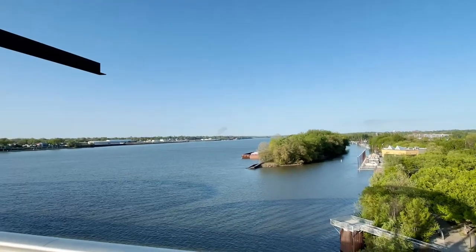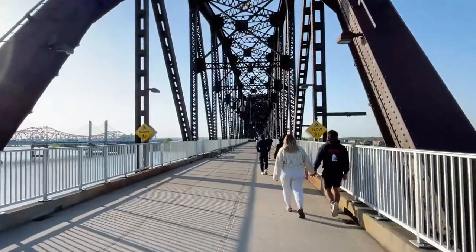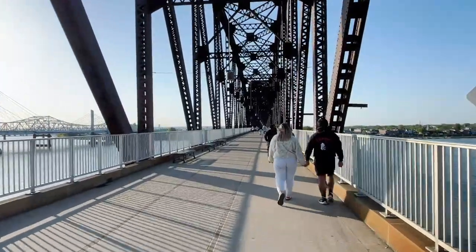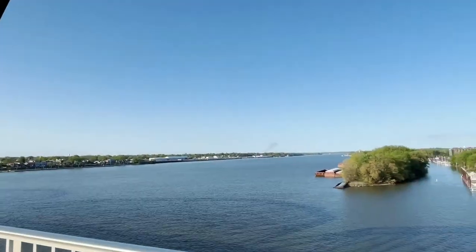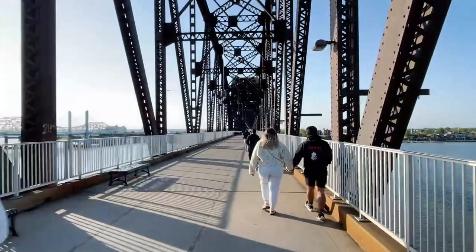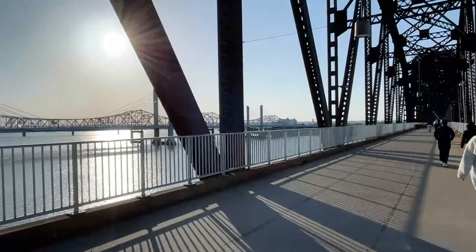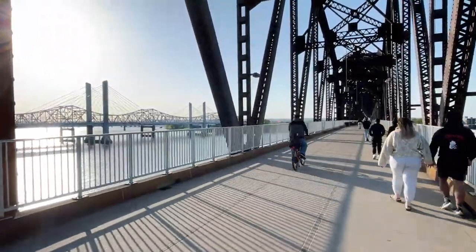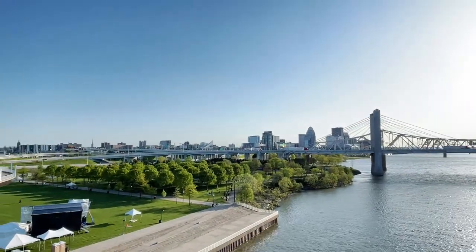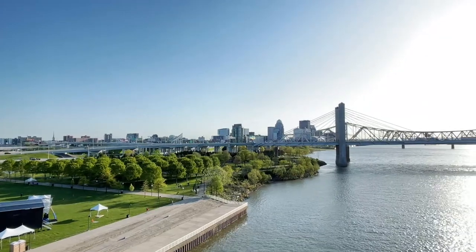There's the river. How well trained everybody is. Walking on the right, just like we drive over here in the USA. Sorry about the wind, but let's check out this view of the city of Louisville. How about that? One of the best views of Louisville, I think.